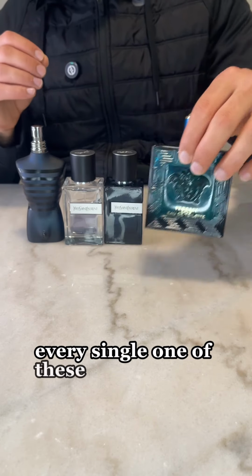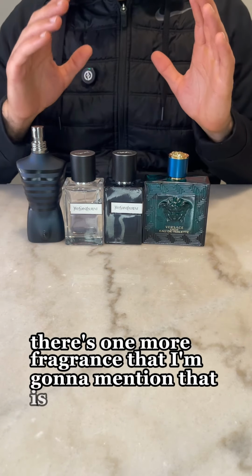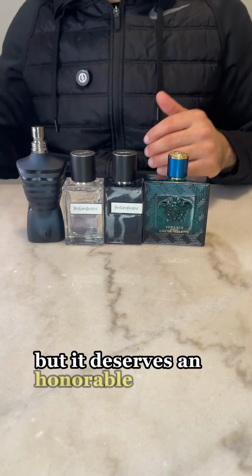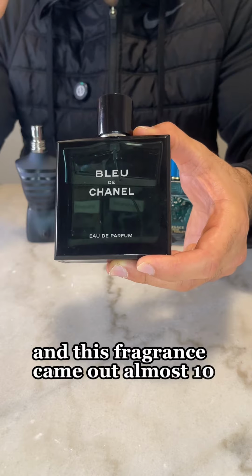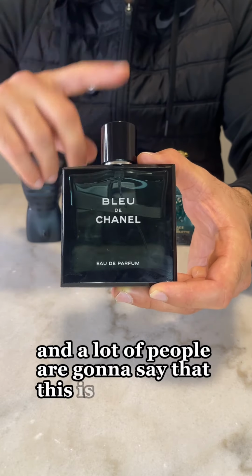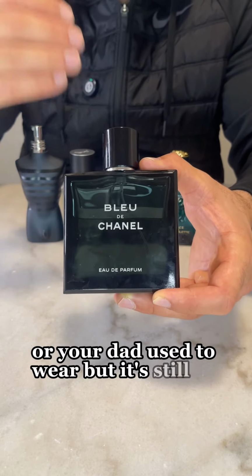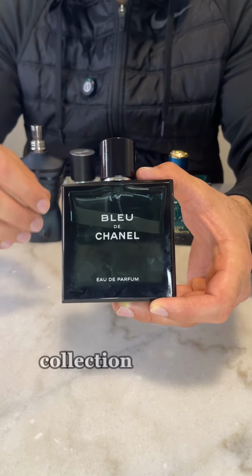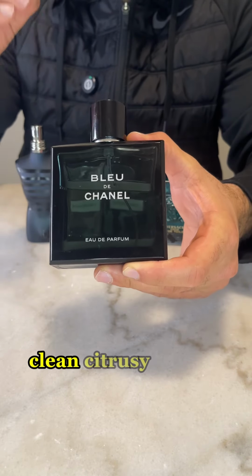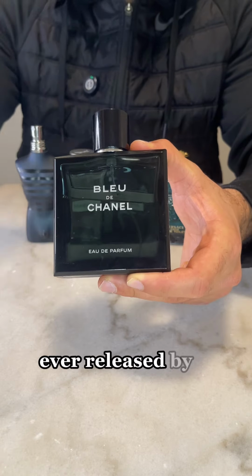Every single one of these fragrances is under $100. There's one more fragrance that I'm going to mention that is above $100, but it deserves an honorable mention. It is Bleu de Chanel EDP, and this fragrance came out almost 10 years ago, and a lot of people are going to say that this is outdated or it smells like the fragrance that your uncle or your dad used to wear, but it's still a good fragrance, and it's still one of the most complimented fragrances in my collection. Bleu de Chanel is a fresh, clean, citrusy type of fragrance, and it's probably one of the best blue fragrances ever released by a designer brand.